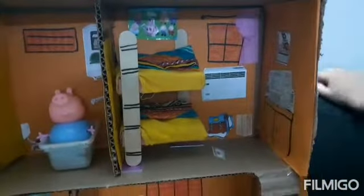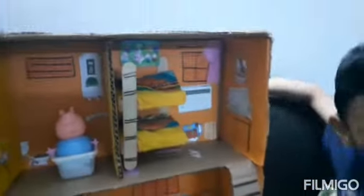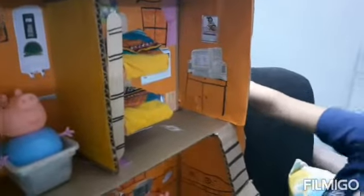Okay, whose bedroom is this? Peppa George. Okay, they have a bunker bed. Yes. Okay, and what else is there in the bedroom? AC. Then? Bag. Shelf. And window curtain. And then this side. And photo. Family photo here. Okay.